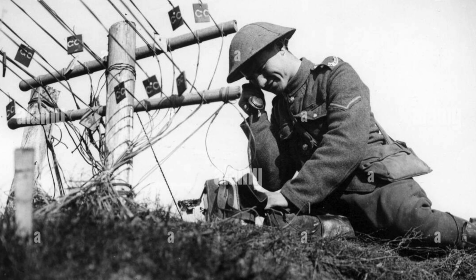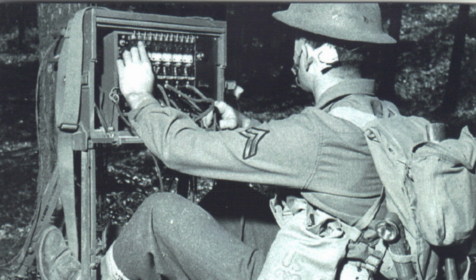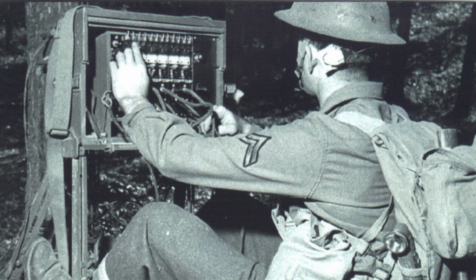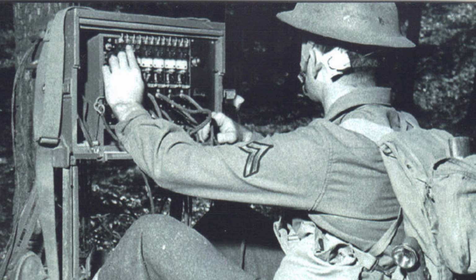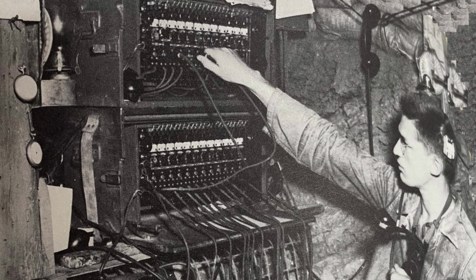At first, an individual person would need to connect their phone line to another person's line. In 1889, Almond Brown Strowger invented the first telephone switch and received a patent in 1891. By the time the U.S. entered World War II, Europe had a moderate telephone infrastructure in place, and with the introduction of more portable and modernized switchboards, this allowed for reliable communications over great areas.